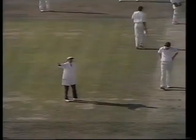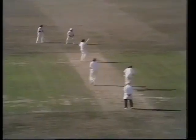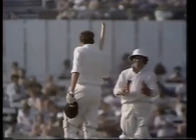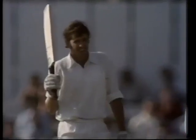That takes McCosker on to 99. It's his highest test score in England. It's a great shot. What a way to make your first test century. A glorious hook shot, getting all the way past square leg. A splendid performance by Rick McCosker. His first 100 in test cricket. A great moment for this young New South Wales player.